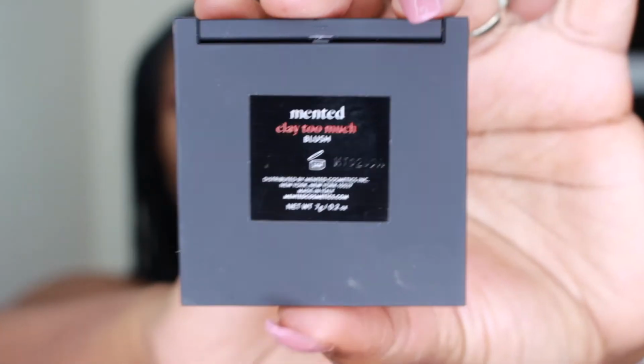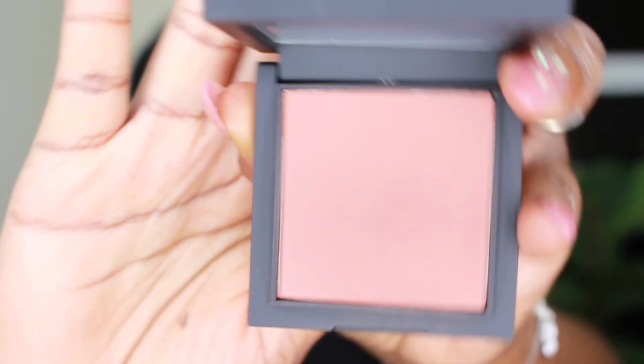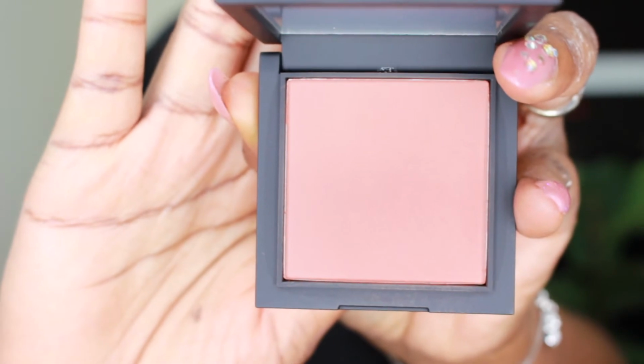This one is called Clay Too Much. Apparently this shade is always sold out, but it's supposed to be back in stock. I will leave a link with everything. Ooh, that color is beautiful. It's like a terracotta, orange, brown. Ooh, yes. I am loving that. It kind of reminds me of Raisin from MAC. Don't know that shade? That's the vibes it's giving me. Almost like a bronzer. Ooh, I like.